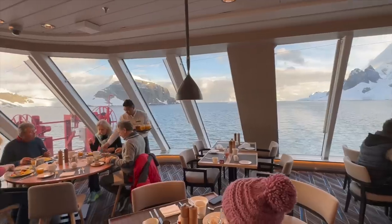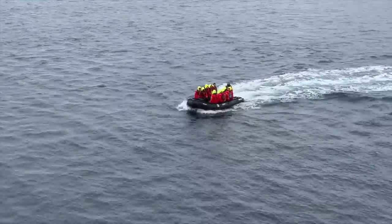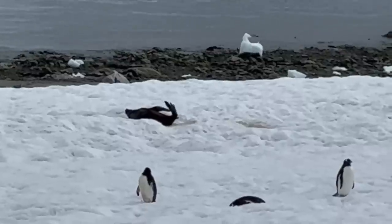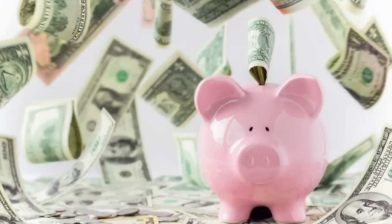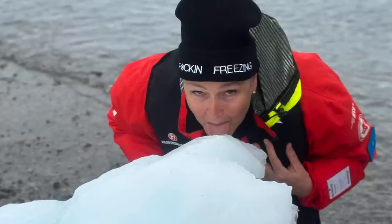We'll also show you the dining options and what's on the menu. And we'll take you with us on our daily excursions out on the ice. And we get up close and personal with the incredible wildlife and breathtaking scenery that is Antarctica. Lastly, we'll tell you how much all this costs. So wrap up warmly, because it's freezing!